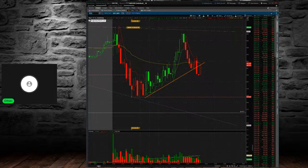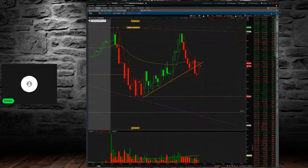Market trying to recover here. I think today's a good day to just kind of be cash, stay away. Tesla back to VWAP.